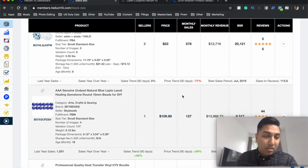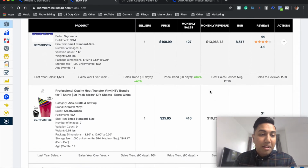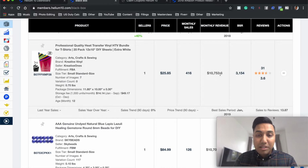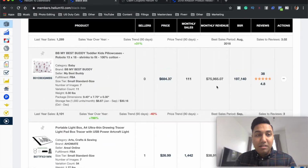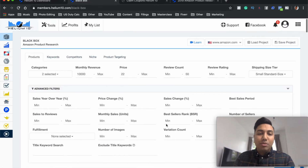They've also got other things here as well. So this is a baby burp bib, Jurassic. And they are making $12,716 a month. If you move down over here, someone else is making $10,000. Look, someone over here is making $75,000, $38,000 over here. So this is a portable light box, ultra thin drawing tracing light pad box tracer, something or the other, with a USB power of some sort. I don't know exactly what it is, but you can see that they're making tons of money over here. And you can always alter all of the search criteria to find the product that you're looking for.